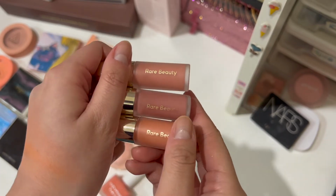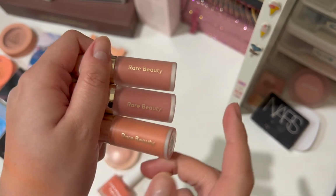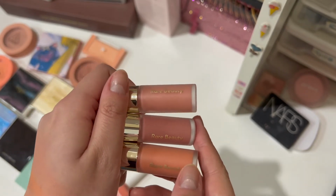And honestly, her products are worth it. It is insane and incredible. I actually wanted to do a full face review on Rare Beauty, so let me know if you want to see that.